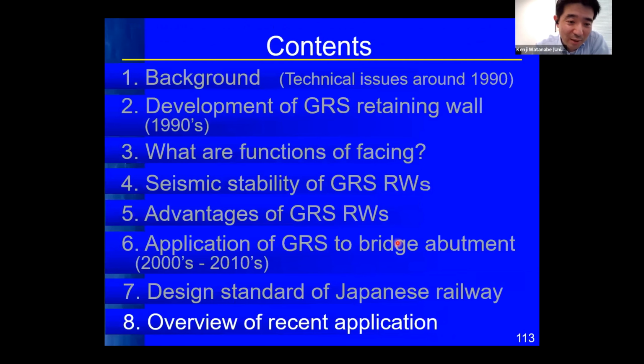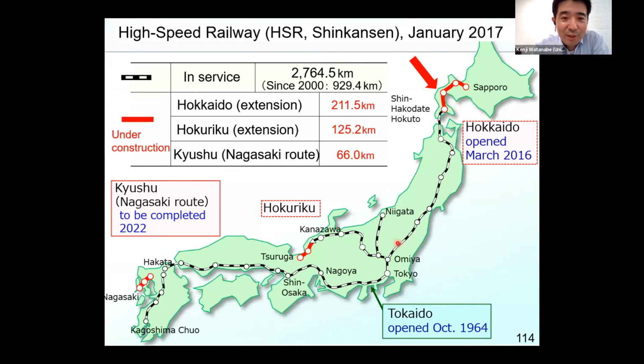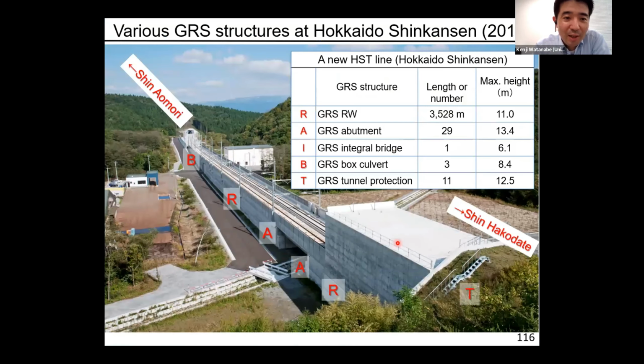And the final topic is just an overview of the recent application of the new Shinkansen line, the Hokkaido Shinkansen. I would like to show this one picture. It looks like a concrete structure, taken in 2013. It all looks like concrete structures, but actually all the structures are made by GRS structures, such as GRS retaining wall, GRS abutment, and GRS integral bridge, which will be precisely explained by Professor Tatsuoka after me. So it means that inside this concrete facing, there is soil and geosynthetic.